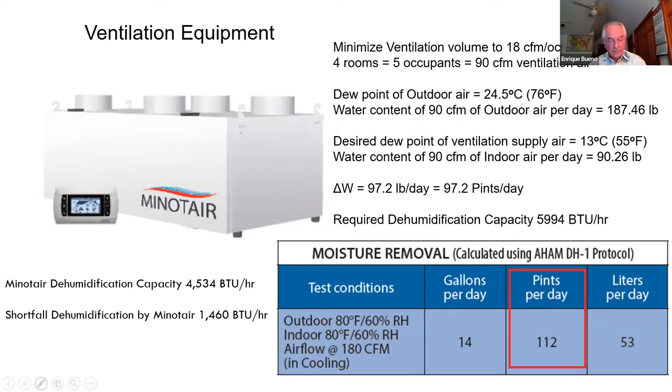be required anyway for sensible heat, as well as by increasing the design dew point of the ventilation supply air to 15.6 centigrade or 60 Fahrenheit, which is an adaptive mode that, in my opinion, will be tolerable by the local community, considering that the outdoor dew points are 24.5 and 76. So we're running points from 76 down to 60, so that should be okay. And one 9,000 BTUs mini split will have the dehumidification capacity of 1.5 pounds per hour. So that's more or less close to 40% of what we need. So that will take care of this shortfall, as well as any internal latent loads that we may have.